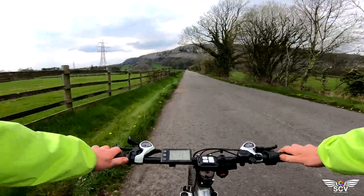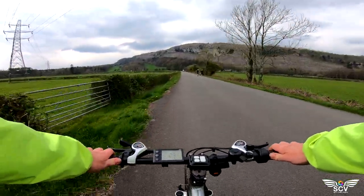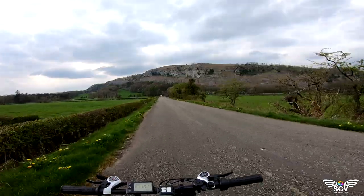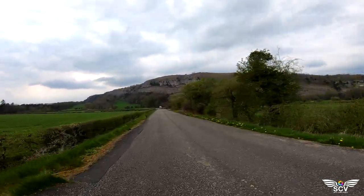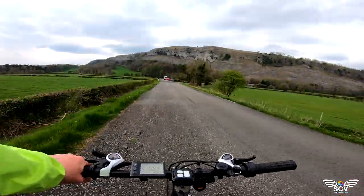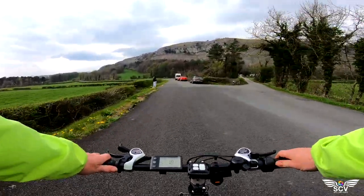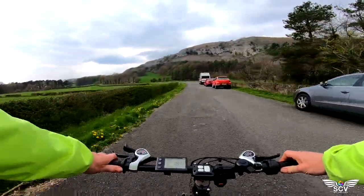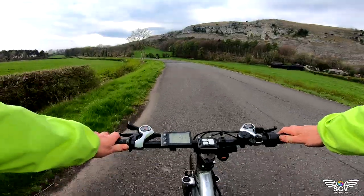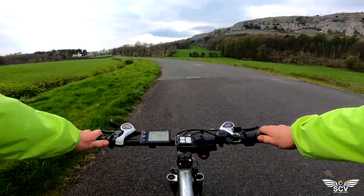Looks like it might rain. Can't have rain after all this. Oh yeah. Look at that up there. Beautiful, eh? Couple of proper bikers here. Look at them. All right, that was Scoob. Was that you, Scoob? He nodded at me.